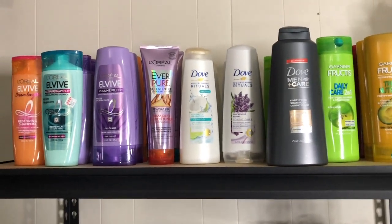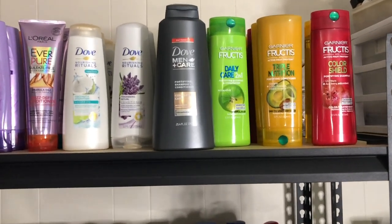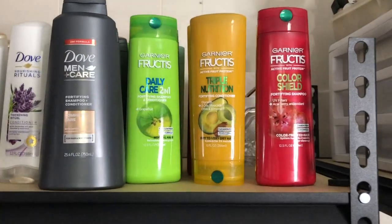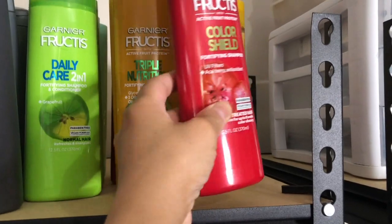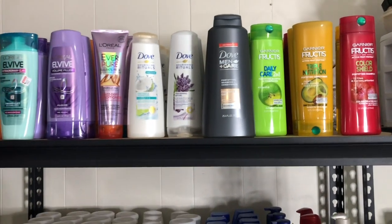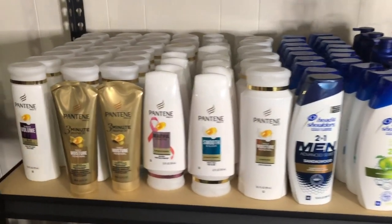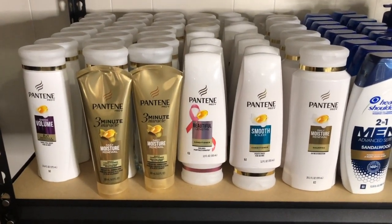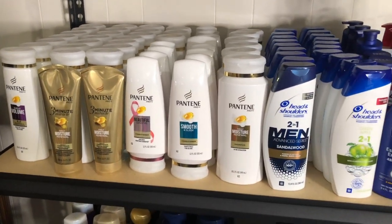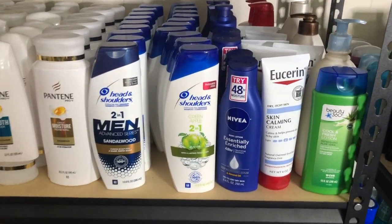The way I arrange my shampoo and conditioner, all the new will be in the back and the old is in the front, so that it's easy for me to grab which one is the old first to use, and for my husband also. And I have a lot of Pantene here because I love using Pantene, and some of this I will send to my family. The shampoo and conditioner in the Philippines is very expensive.